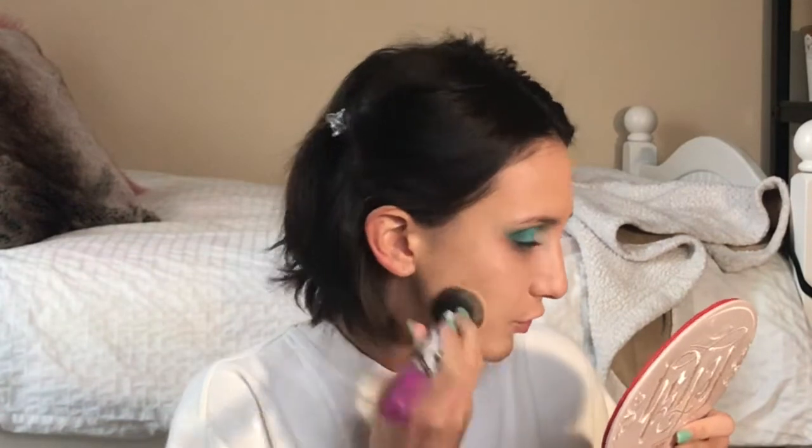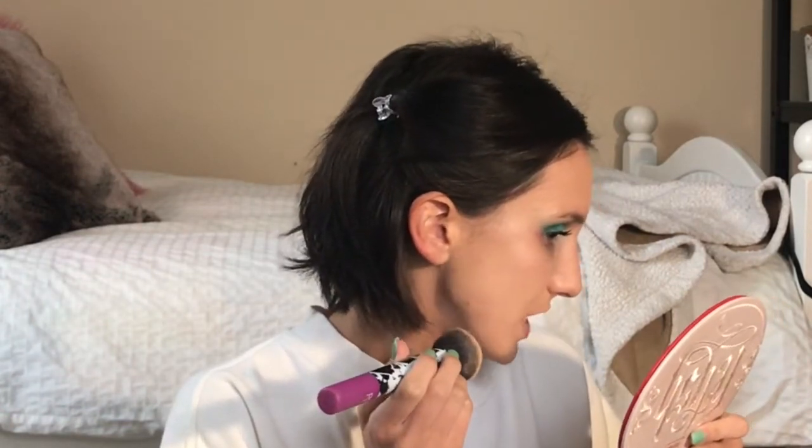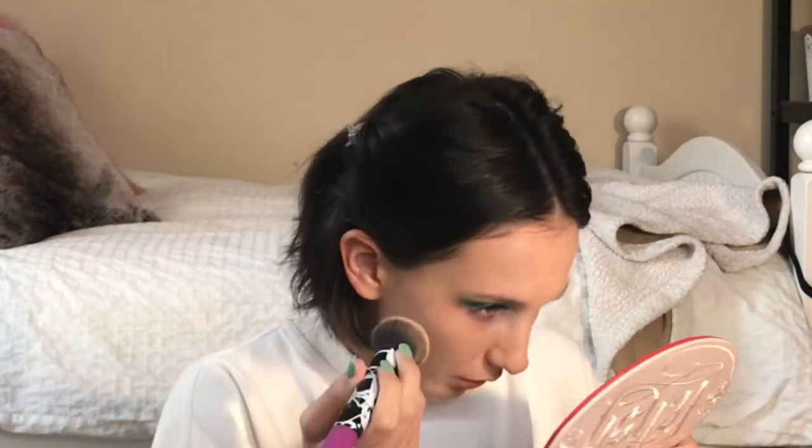It's not that bad. This isn't bad at all, actually. I really am not mad at it. I really want to put some of my other foundations on top of it, but that's kind of cheating, and I really want to see how this holds up. It is definitely clinging to a little bit of dryness, and it's definitely not full coverage by any means.